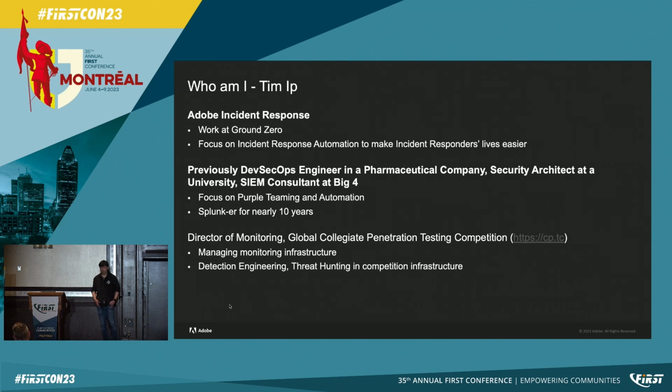I work at ground zero, so sometimes I need to deal with compromised hosts. Sometimes I need to do forensics. It's a very hands-on task for me to deal with different compromised hosts and all kinds of attackers. My primary focus is on incident response automation. One of my major objectives is to make our incident responders' lives easier. This is my ultimate goal.